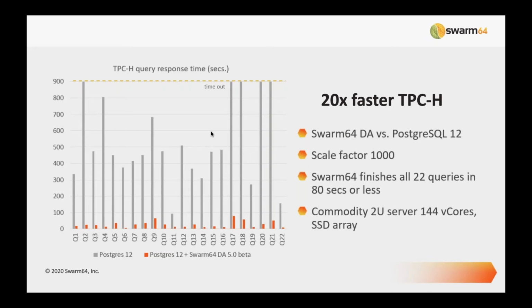And the challenge quickly becomes that when you move into, this is at a scale of about 1 terabyte of raw data. So as you move to a scale of 1 terabyte of raw data, Postgres starts to really struggle, and you're moving into timeout category. And timeout really means 15 minutes and the query doesn't come back. I mean, who is ready to wait for hours for queries to come back?